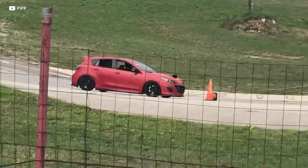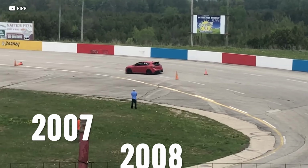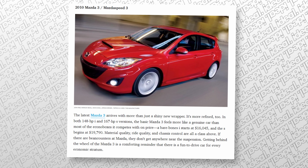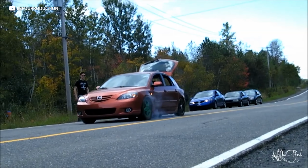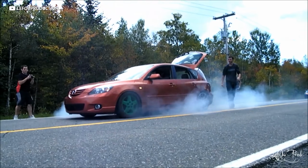But despite its name, Car and Driver called this one of the top 10 best cars of the year in 2007, 2008, and 2010. The reason, in their words, the Mazda Speed 3 is a reminder that there is a fun car to drive for every economic situation. Translated from fancy, flowery journalist speak, they're saying that this is a fun to drive car and it's damn cheap.